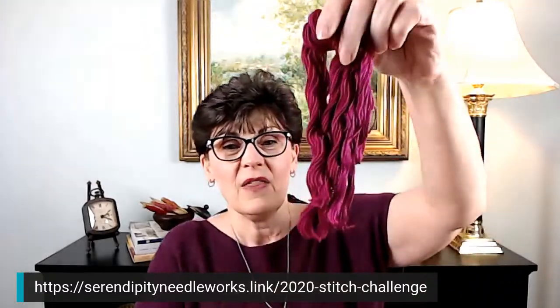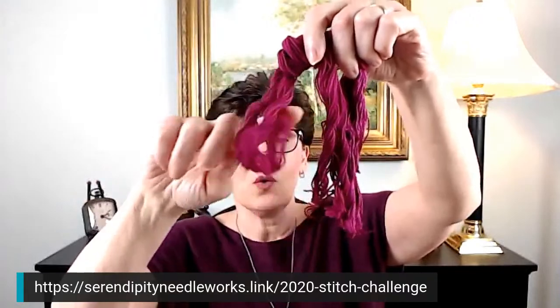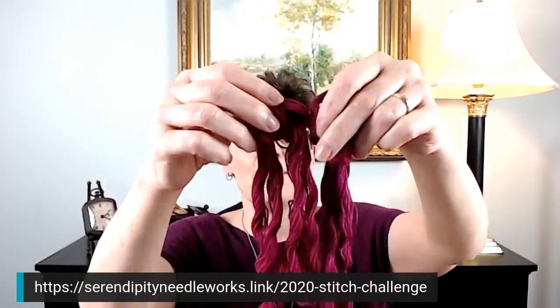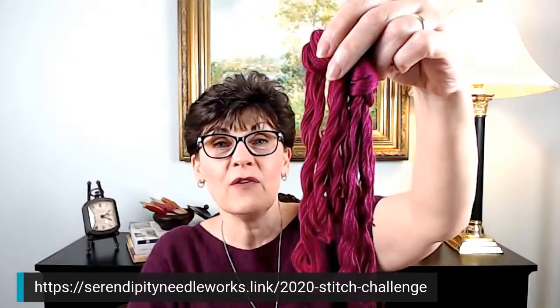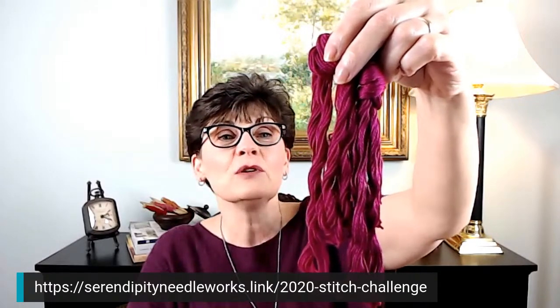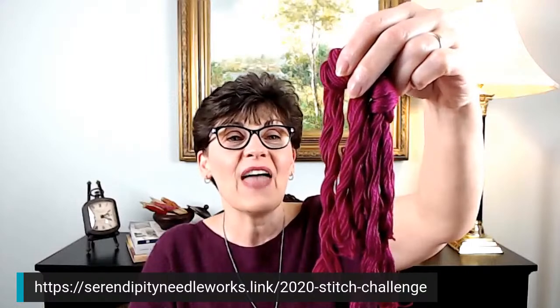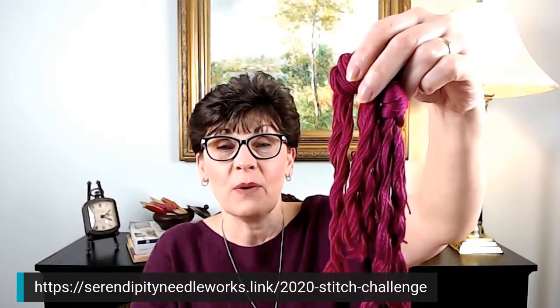So you'll be able to see the difference in wool and the difference in silk. So this is the wool. The wool is in this hand and the silk is in this hand. I put them side by side, and you can see that the light bounces off, and even though they're the same color, they do look just a tiny bit different. That's because the light bounces off the silk, whereas it doesn't so much on the wool.